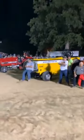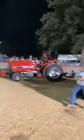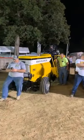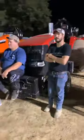But here we've got, so we'll start over here. We got Richard Warren on the Cottonmouth. That's a 5-inch pro. We got David Justison here on the Wheat Fed. We got this orange tractor that everybody knows. There's Mr. Dennis. There's the Bite and Binder.